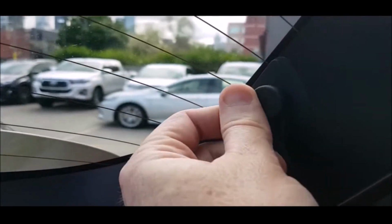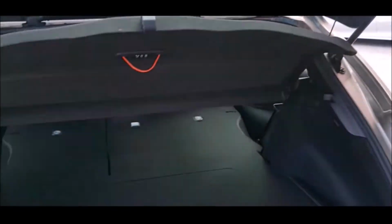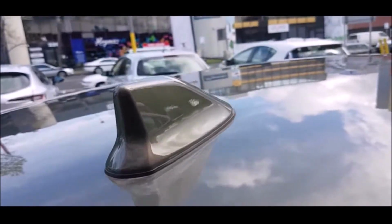Your rear parcel shelf, nice and easy clips just on and off, so that will hold the parcel shelf up. If you lifting up the bonnet, you can unclip that as well and remove the parcel shelf in full when you put down the seats, etc., to give you the maximum space and area. The shark fin, as I call it, this is the aerial antenna for the actual radio.